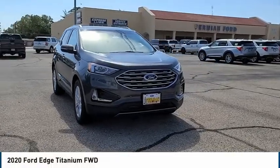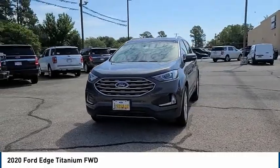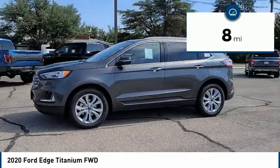You are going to love the 2020 Edge. Thrills with more power and MPG. Either way, you're in for an exhilarating experience with Ford Edge. This vehicle has less than 100 miles.